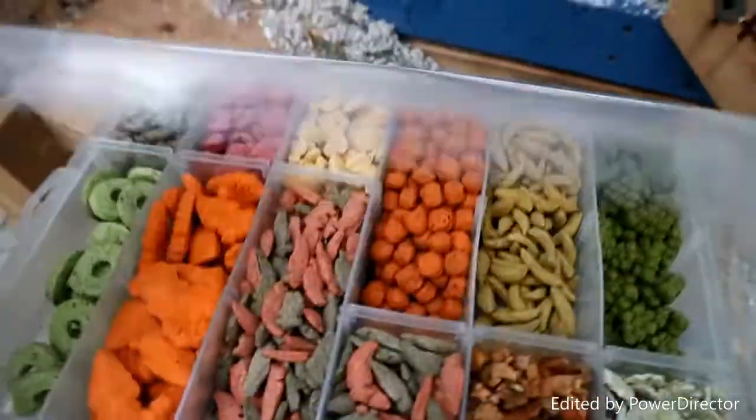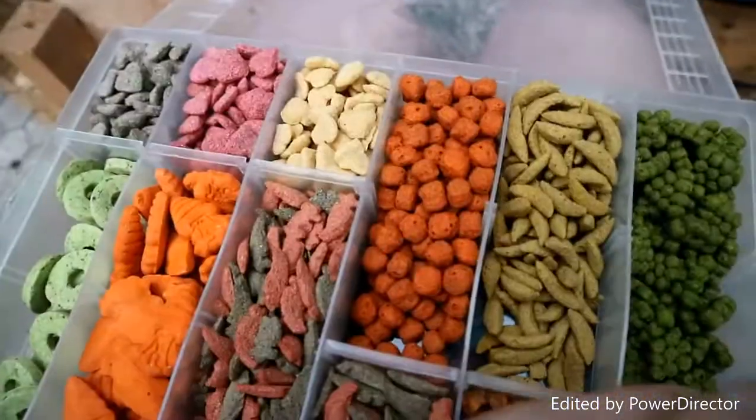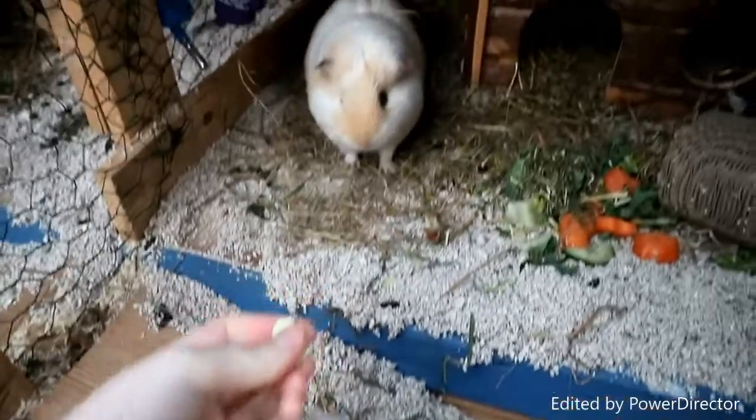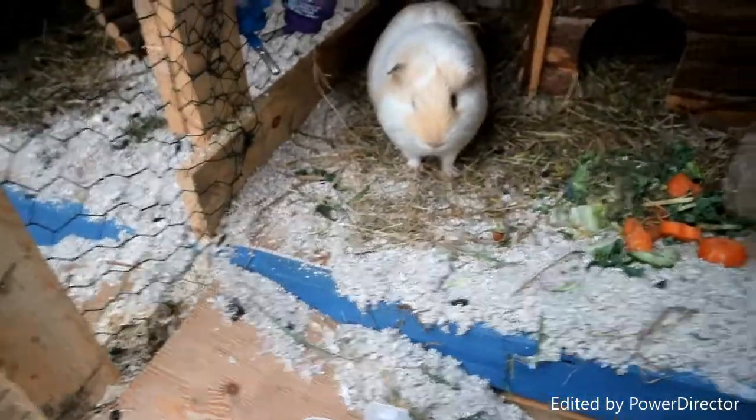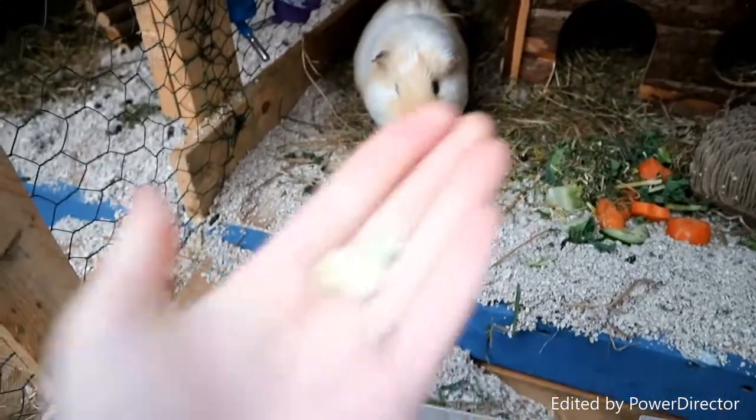So if I'm feeding treats this particular day, I will just then feed them the treats. I like to give them maybe 2 or 3 pea flakes each. Mickey will eat the pea flakes out of my hand as he's a lot tamer, and Minnie will not. I'll just have to leave them on the floor for her, then she'll get them herself. So I've just given Mickey 4 there.